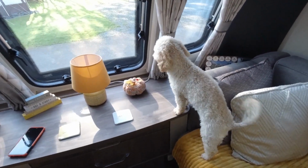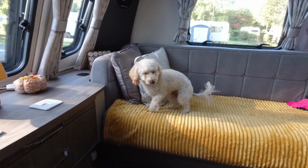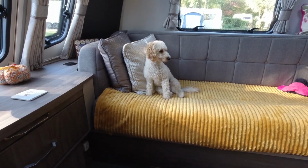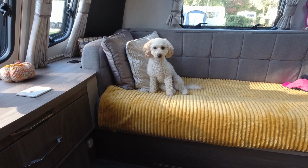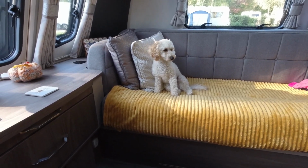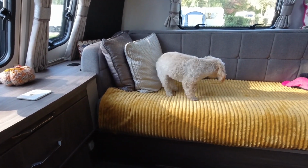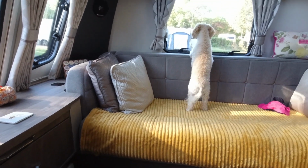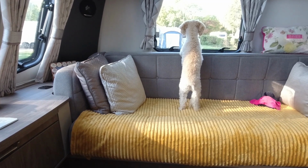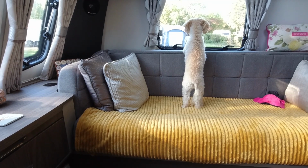Where does Bo sleep at night? 99% of the time she'll sleep on the bed. We have 2 Snuglux sleeping bags which convert the front end here, and a good shout out to Snuglux. They have been brilliant products. Zippable covers so we can wash them as often as we like. And yeah, she'll happily sit on the bottom of the bed all night.